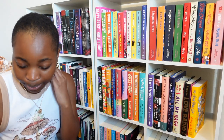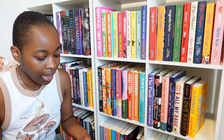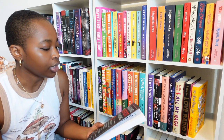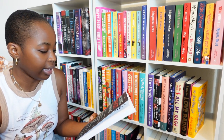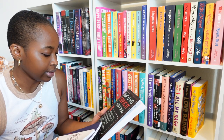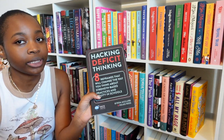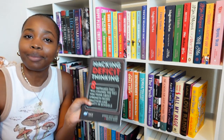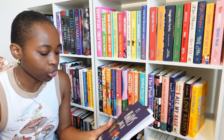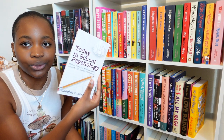So now I have some books that are kind of just all over the place. I have some school psych books, or books relating to school psychology. So I have Hacking Deficit Thinking, 8 Reframes That Will Change the Way You Think About Strength-Based Practices and Equity in Schools. This isn't specific to school psychology, but it was written by two school psychologists, two that I've met actually at a conference. I have that, and then I have It's Always About the Children, written by Charles Barrett. He's a school psychologist, and then Today in School Psychology.